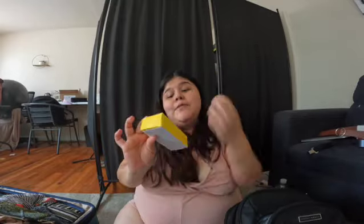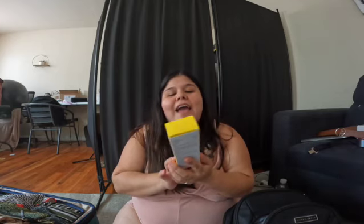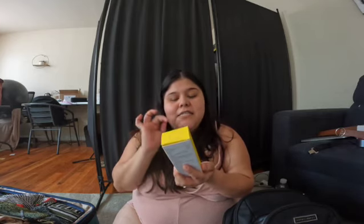So I'm going to just put this here. So I got this unseen sunscreen, super gloop.